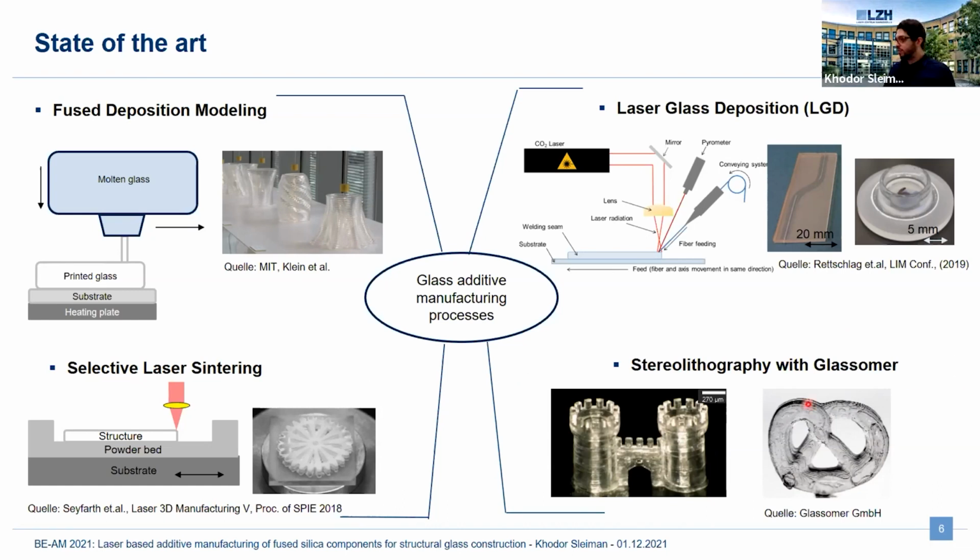And the stereolithography process of Glassomer, where they use a polymer matrix to embed the glass in it, and then the plastic will be sintered out. So they can form very small and precise glass structures.